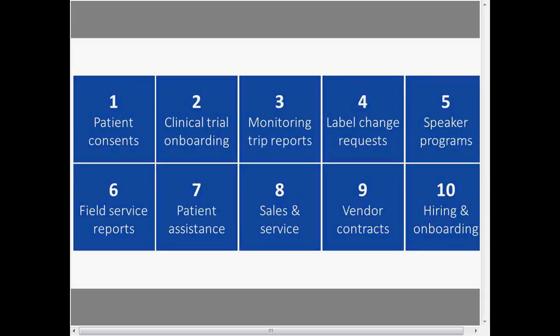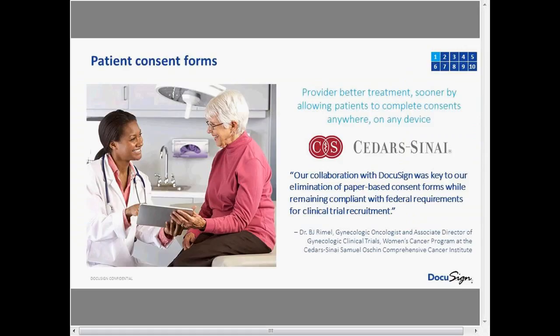So we've mapped over 180 use cases in life sciences, but today we're not going to spend the time to do all 180, but we're going to talk to you about some of the top 10 use cases that our customers have been implementing with DocuSign and our various product capabilities. So I'll jump into that.